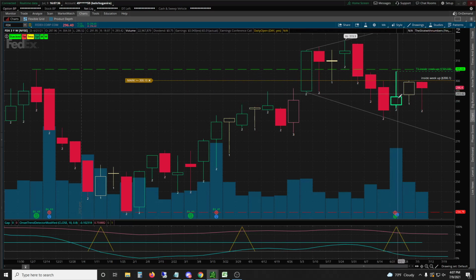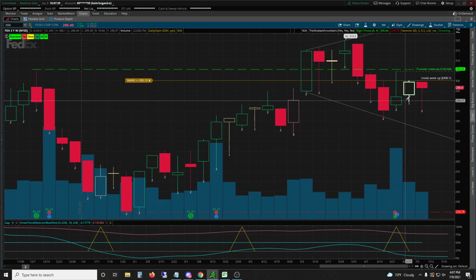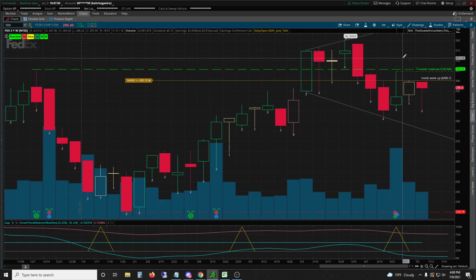Sure, we had kind of a shooter here, but we had a nice, it's not a hammer, it's an inside candle, but it closed near the top of the inside candle and closer to the top of the previous candle. So I thought maybe we'd go up on that one.